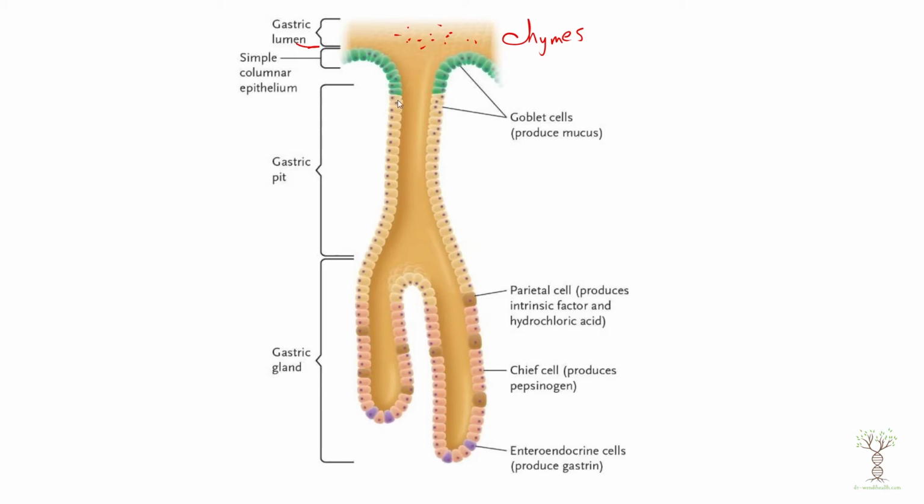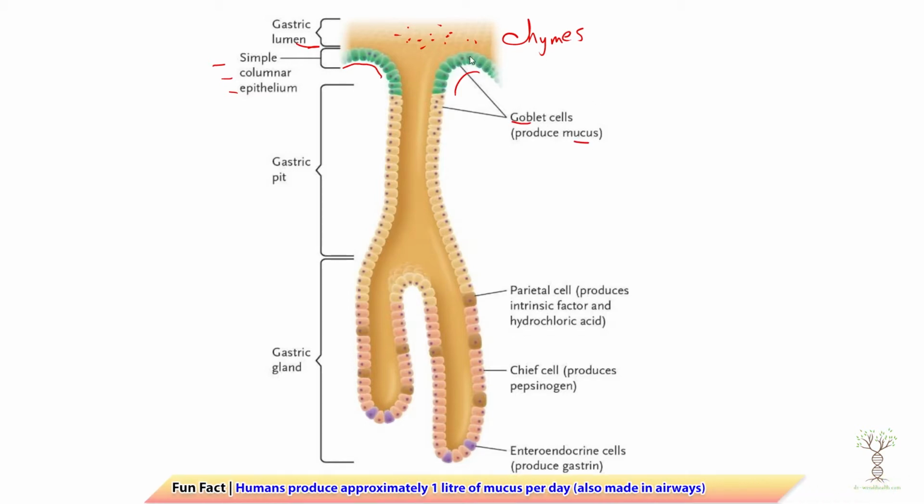Now, the lining is epithelial cells, simple columnar epithelial cells. When we look at these surface epithelial cells, most of these are going to be regular epithelial cells, or they can be goblet cells. And remember that goblet cells produce mucus, so they are located near the surface so that the mucus can help protect the lining of the stomach.